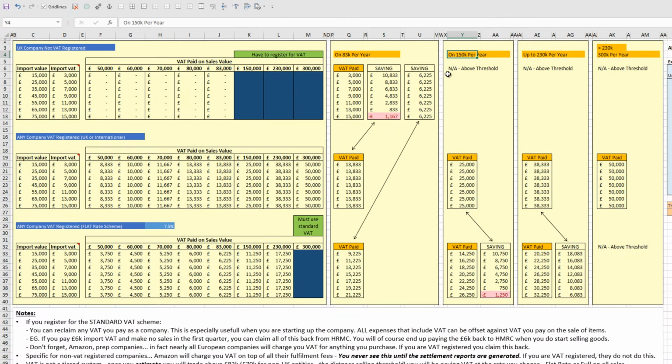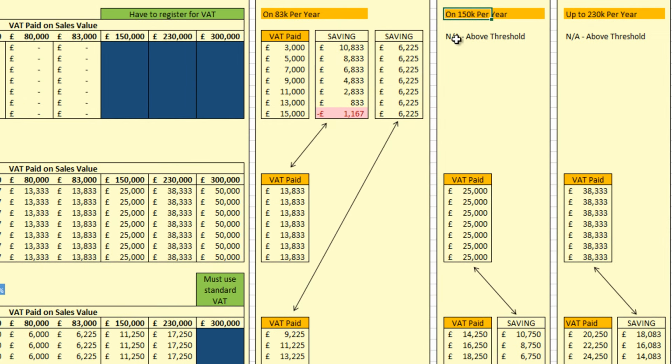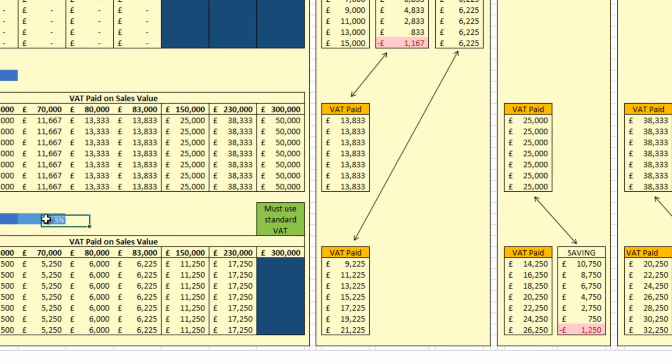Now I've got a few other examples. These columns are just saying, all right, let's have a look at the figures based on £150,000 in sales, £230,000, and then anything above. We're saying up to £300,000 in sales here. So on £150,000 in sales, well, you're above that £83,000 threshold, right? So you can't make any saving here because you've got to register for VAT. So let's come down here. If you're on the standard scheme, you'll end up paying £25,000 in VAT on £150,000 in sales. Compared to the flat rate scheme, you would pay £14,250 versus 25, giving you a saving of £10,750. So that's pretty good, isn't it? I mean, it's really worth considering this flat rate scheme.